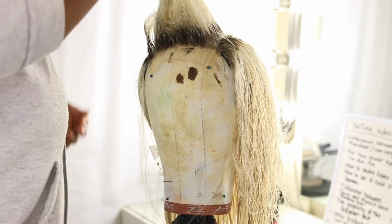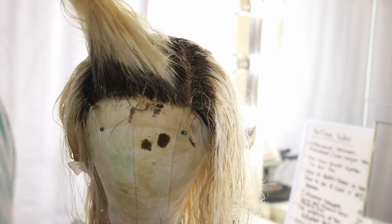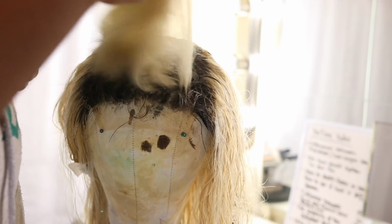So the hair is almost to a white stage. It's not yellow no more. And this is what the hair looks like after it's been processing for about 15 minutes. So this is good enough to wash out.